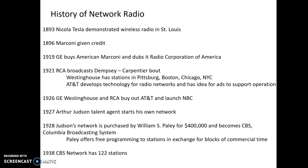History of network radio. So here's a new slide for us. Nikola Tesla demonstrated wireless radio in St. Louis in 1893. Many of you know about the Tesla automobile, the all-electric automobile, which is amazing. Beautifully designed, named in honor of Nikola Tesla, who was evidently absolutely a genius, did things with electricity that still amaze us. In 1896, somebody else got the credit.